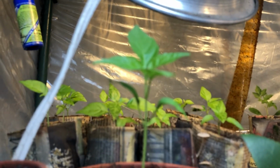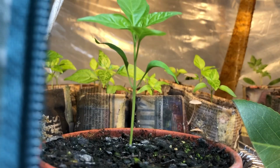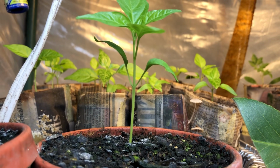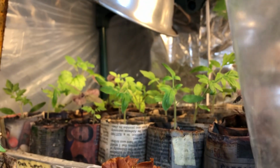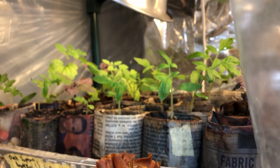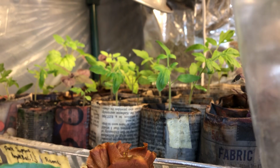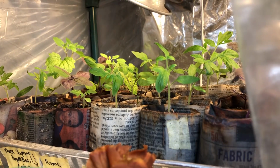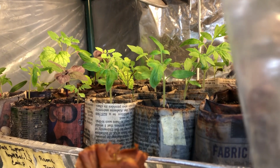My peppers are doing nicely. Let's focus on you again. There you go. Those are more California Wonder Peppers and tomatoes. So all of these guys need turning and probably need some fertilizing because they've got a couple of sets of leaves. There we go. So they all need fertilizing.